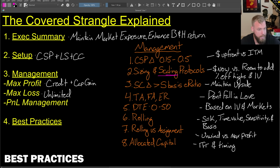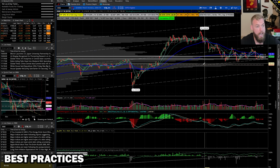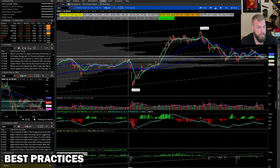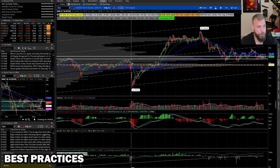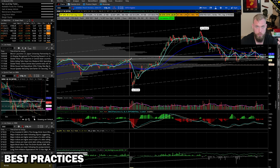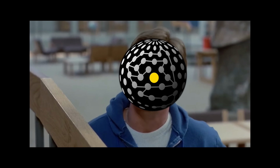because going back to this example, let's say I had 80% allocated. So let's say I had $100 in this position and I wanted to scale in on the way down. If I had no money left to scale, I could only scale in $20 more. Your basis isn't going to change that much. Now, let's say you had $1,000. I'm just using round numbers because I'm an idiot and it's easier for me.